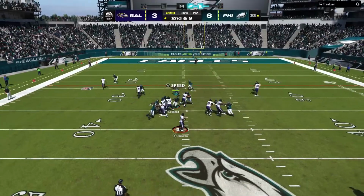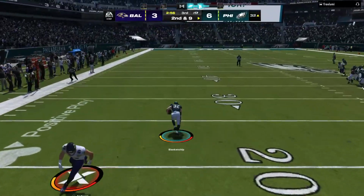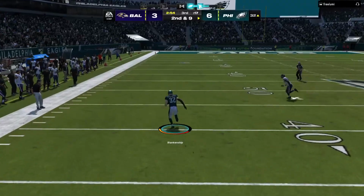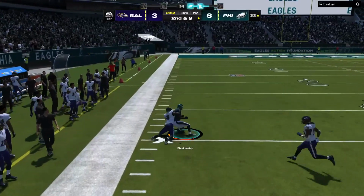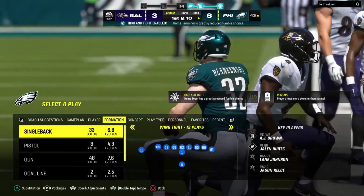Now Jackson. And looking for Andrews, but this is intercepted. Picked off by Reed Blankenship. And he'll take this across midfield and inside the 45.